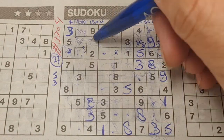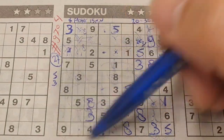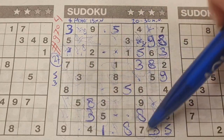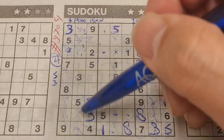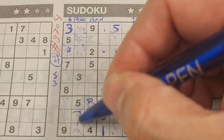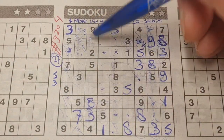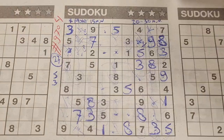7. Okay. In this big square, we need a 7. We have a 7 in the first column, so no 7 in these two boxes. We have a 7 in the last row, no 7 in that box. So one box left for the 7 in this big square. Should be there. 7 in the first column, 7 in the second column, so the third column, the only place left is 7. Should be there.